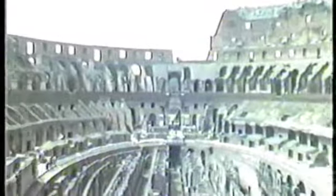Just walking around the inside of the Colosseum, as Tony said, it looks a bit like the Melbourne Cricket Ground. We have the Forum.